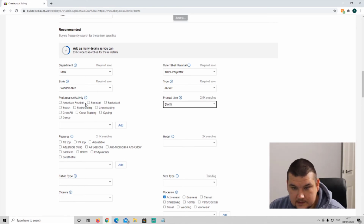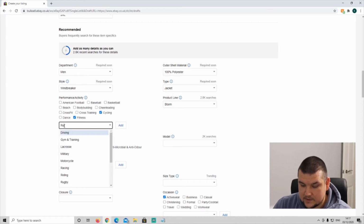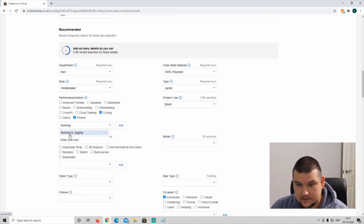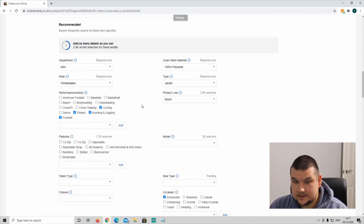Performance activities. I think we can use cycling. I'll add fitness. I'll put running as well, running, jogging. And I also saw this jacket on one of the websites that was selling football goods, so I guess football players can wear it as well. Well, anybody can really. So we'll put that as well.